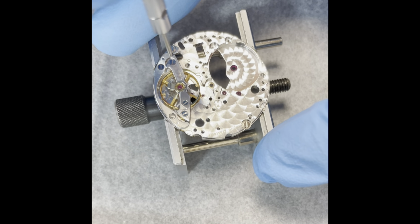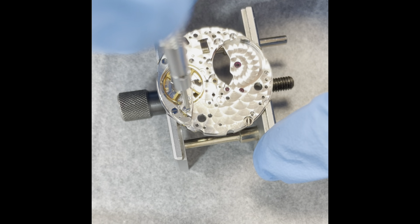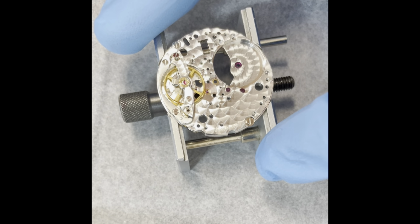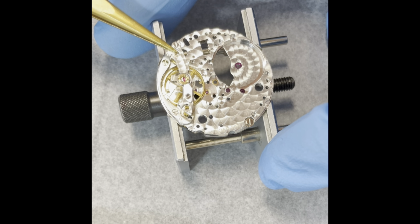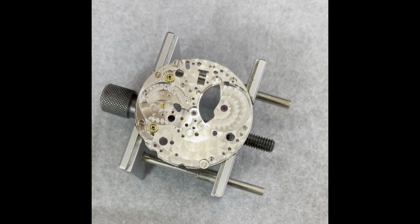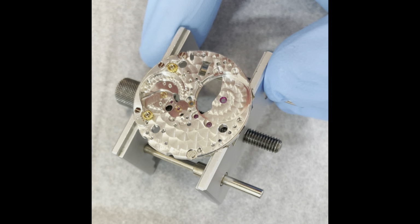So now I'm going to take the balance off and we can start putting the base movement back together. First thing we're going to do is fit the center pinion. A little bit of grease there.